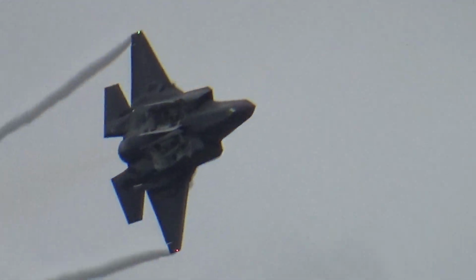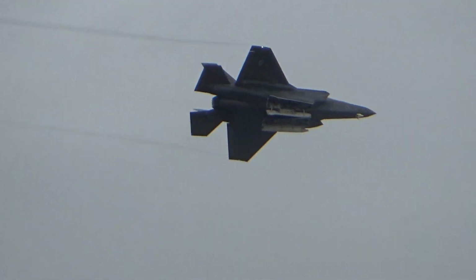Weapon systems generally carried internally in the aircraft to preserve its stealth characteristics. Yes, it can carry 4 medium-range air-to-air missiles internally, or a combination of 2 missiles and a pair of Paveway 4 500-pound precision-guided bombs.